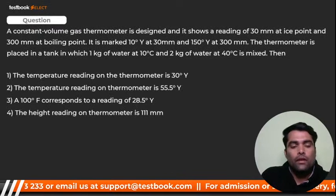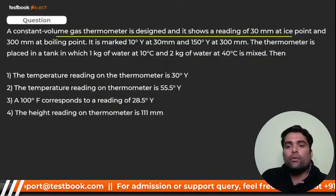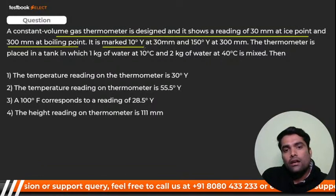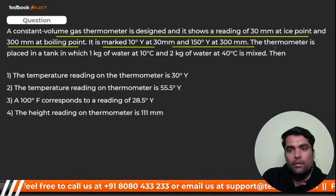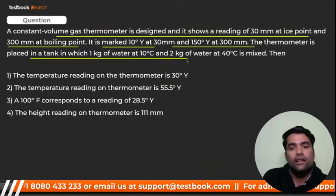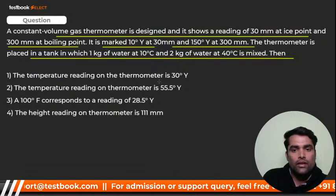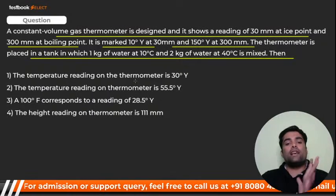See here. A constant volume gas thermometer is designed, and it shows a reading of 30 mm at ice point and 300 mm at boiling point. It is marked as 10 degree Y at 30 mm and 150 degree Y at 300 mm. The thermometer is placed in a tank in which 1 kg of water at 10 degree centigrade and 2 kg of water at 40 degree centigrade is mixed. Try to find out the temperature reading for the Y scale, right?